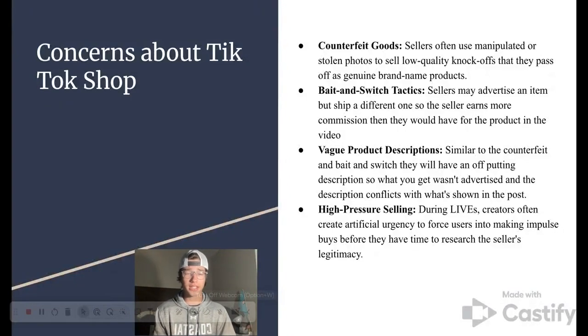Bait and switch tactics. Sellers may advertise an item but ship a different one. This also happens a lot in TikTok Shop videos where I'd be promoting this microphone and then link a different one, which is actually what I did because these are sold out. But it wasn't necessarily to earn more commission.